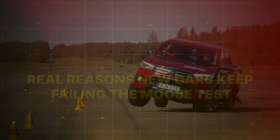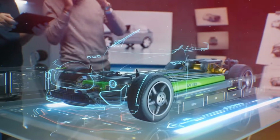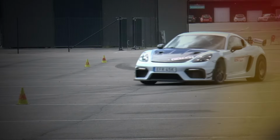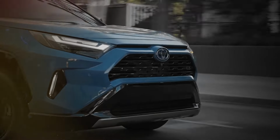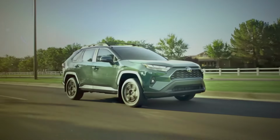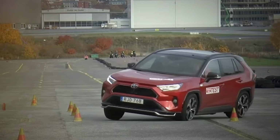In this video, we're diving into the real reasons new cars keep failing the Moose test, from bad software to bad physics, and we'll uncover which model shocked testers the most. Stick around to the end, because the worst offender isn't a cheap compact or a tiny hatchback. It's a family SUV trusted by thousands, and after seeing what happened, you might rethink your next drive.